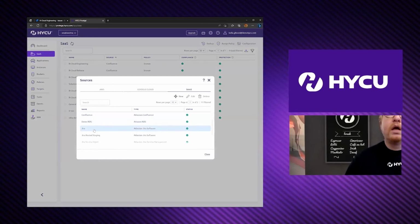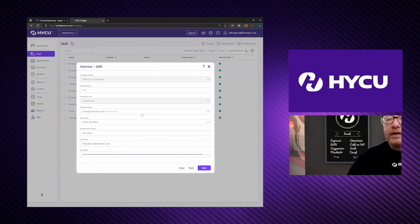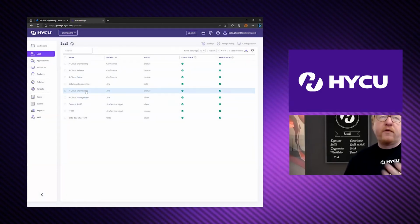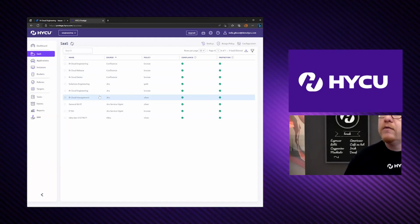basically for Jira, for instance, you just give us a username and an API token, right? That's all we need to know for a service account. That's all we need to do the discovery, to do the backups, and then to be able to restore. Awesome. I think that's about the end of my demo over here.